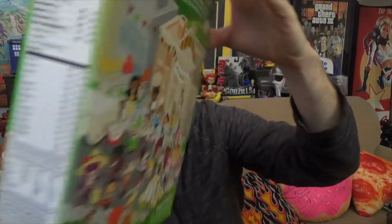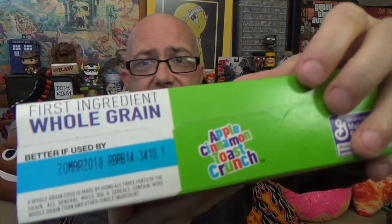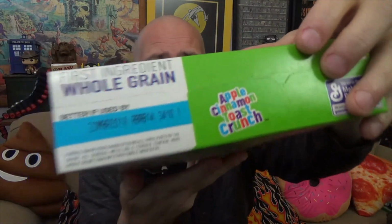You'll also notice on the top of the box, I believe it was, up here, it says first ingredient, whole grain. And if some of you aren't familiar with how an ingredients list works, the reason why it's not in alphabetical order is that the list of ingredients is usually run down by the percentage of how much of something is in the box, from top to bottom.